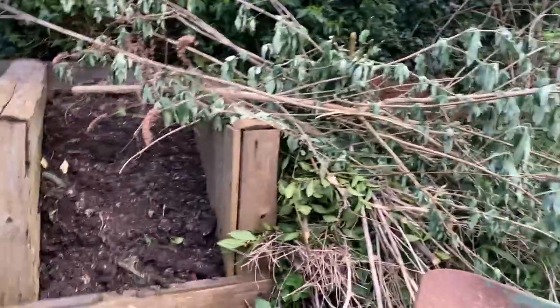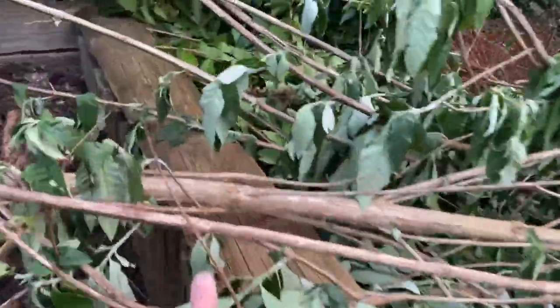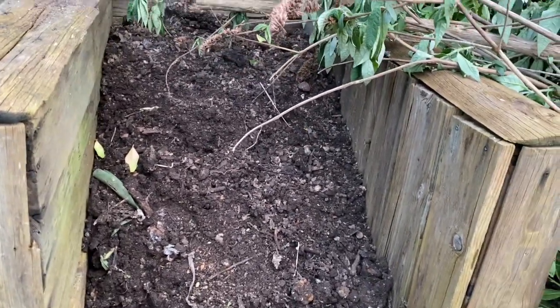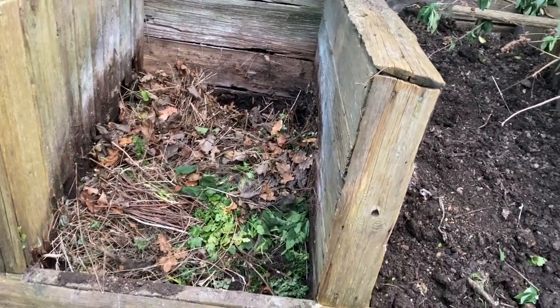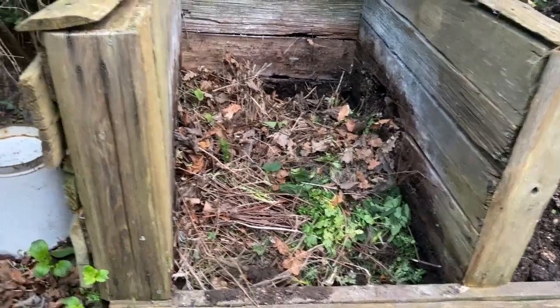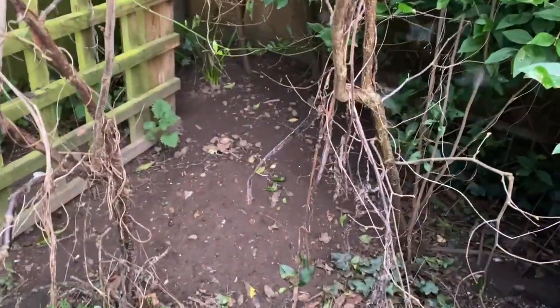I've also turned my compost heap. This is looking a bit of a mess because of the buddleia being cut back, but I think you can get the idea. I turned the compost heap yesterday, I think it was, or the day before, so there'll be some good compost in that side to start. It's done a bit of work even since then, because there's some stuff that's gone into the new side. There's a creature, don't know who, who's actually made a big hole in the corner there.